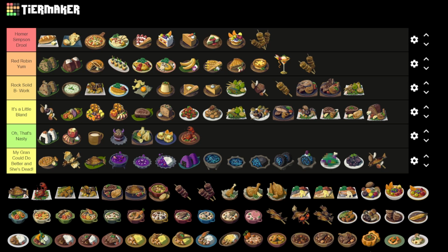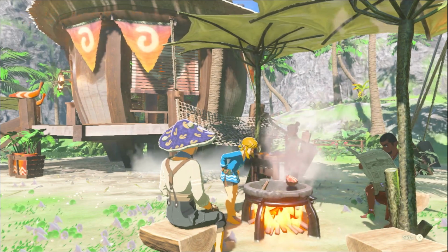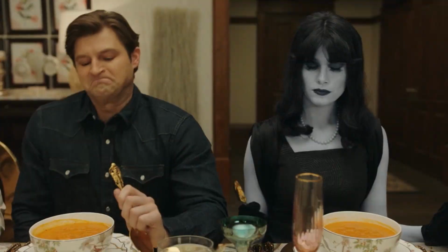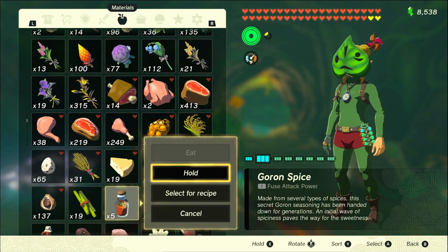Now, salt grilled fish and salt grilled crab, on the other hand, well, that's just going in the my grandma could do better category. There would be nowhere to hide the flavor. It would just be out there in the open for all to taste in its fishy glory. Wow, that is fishy.